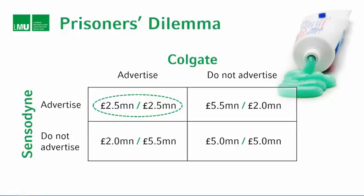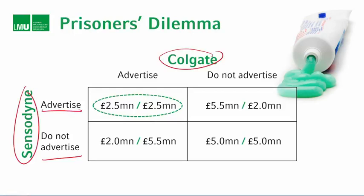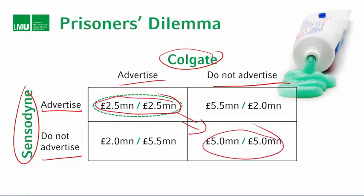Sometimes, quite simply, competition is not in the company's best interests. Remember the last session. We had Sensodyne and Colgate deciding to advertise or not to advertise. We found that the Nash equilibrium in such a game is for both firms to advertise, even though both knew that they could be better off if they agreed not to advertise. But each of the players, Sensodyne and Colgate, has an individual incentive to not stick to that agreement and advertise anyway. So the Nash equilibrium here is an outcome that's not efficient and it doesn't maximize both players' profits. So that's one situation in which cooperation can actually be a good thing.